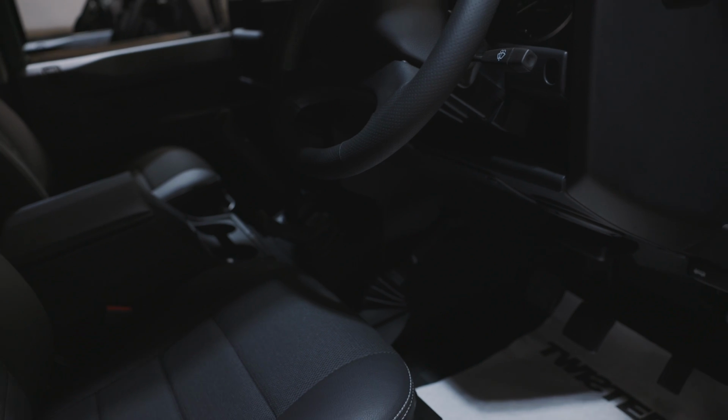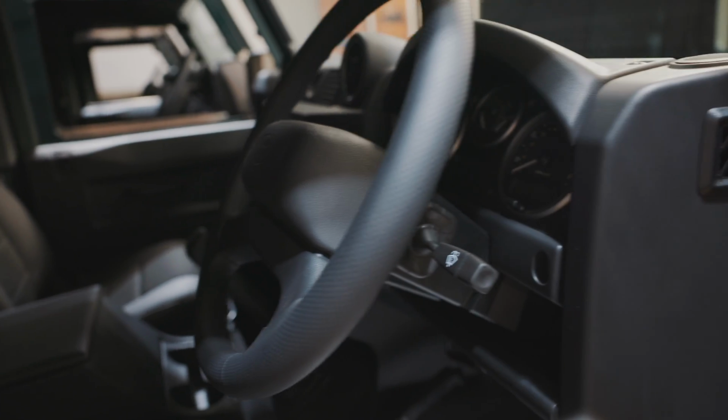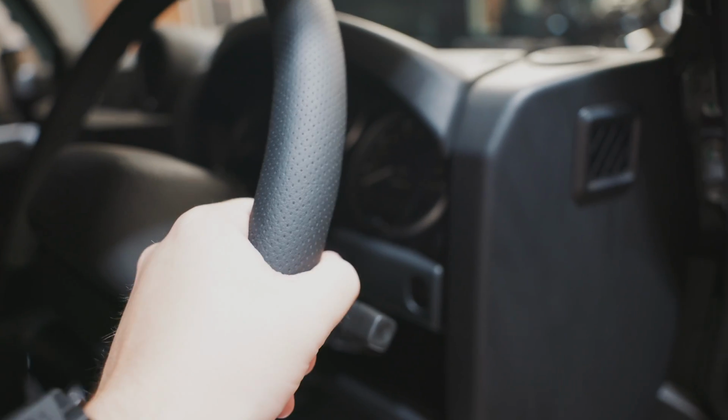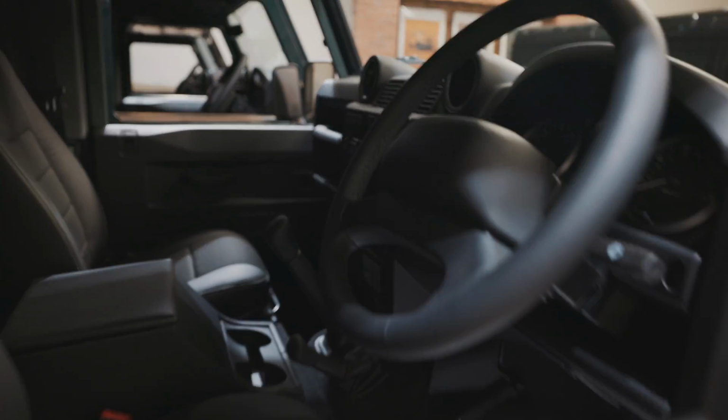God, they are so clean compared to mine. This gives me so much inspiration. Sorry, it's a little bit dark inside the cabin. But yeah, the steering wheel is just so fresh. Oh, I wish mine was like that. And then this one's the access, so air conditioning, seats in the rear, just like mine.